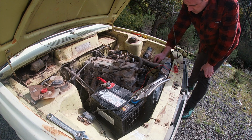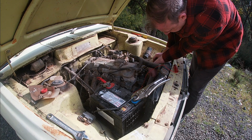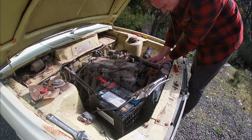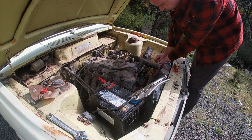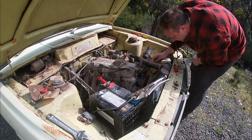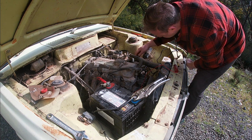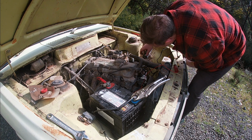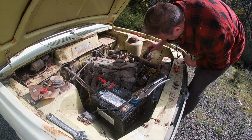So I'll need to splice that together, but it's very rough. Even where it goes into the distributor body, it's a bit janky, but what I'll do is I'll just put a splice on that, get them joined. And then try and figure out if this ignition wire is alright.